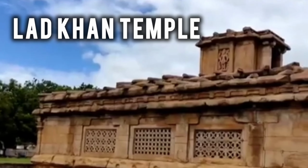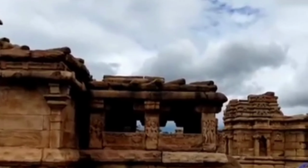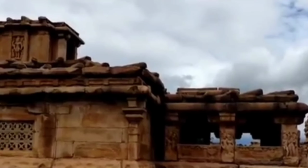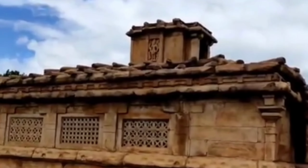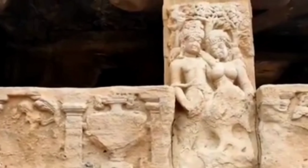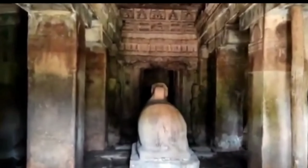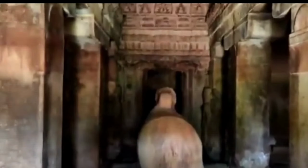Ladkhan temple, which was constructed in the 5th century CE, is one of the oldest. Originally a Shiva temple, it has a flat roof and a mandapa with pillars influenced by wooden architecture. It contains a Yogeshwara Linga and Nandi.